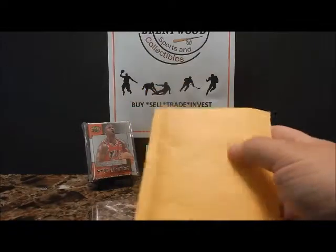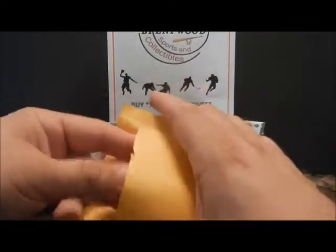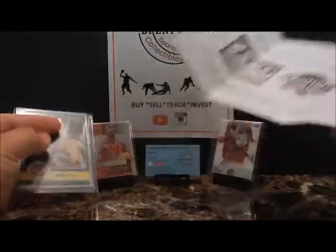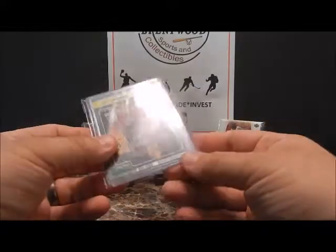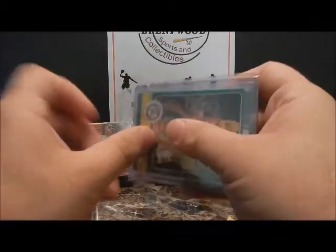Let's see next. There's probably just one card. Star stuff. Other thing I PC a lot is older basketball. And the older basketball I PC is from the mid-'80s.